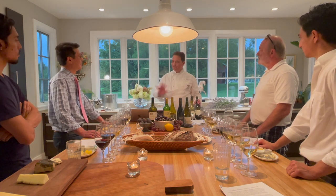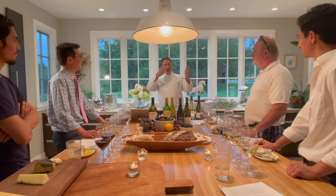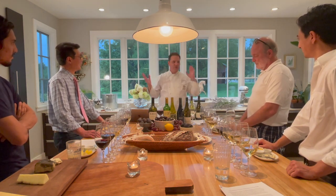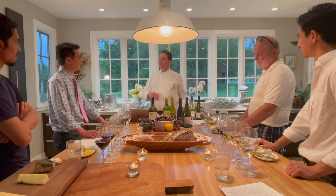The reason that pairing is great has almost nothing to do with the oyster. But they'll tell you it's these seashells that were in the soil, and it makes the smell of the seashell, and that's why it works. Wrong. It's a lovely thought. It's poetic, but it's not true.